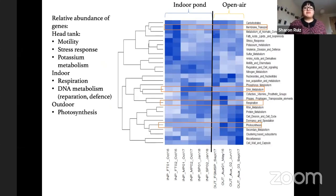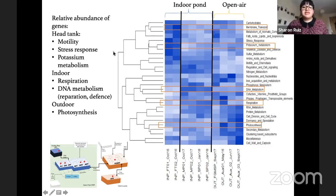And it was very interesting that what we found here is that on the feeding tank area, which is like the initial part, we found a high relative abundance of genes related to motility, to stress response, to potassium metabolism, even to membrane transport. And in the indoor pond, which is where the material is stored indoors, we found high relative abundance of genes related to respiration, here in the middle, and DNA metabolism. And for the open air systems, we found a high relative abundance of genes related to photosynthesis. So now we have more evidence saying that possibly hydrogen could be the main energy source in the indoor systems, whereas photosynthesis could be the main energy source for the open air systems.